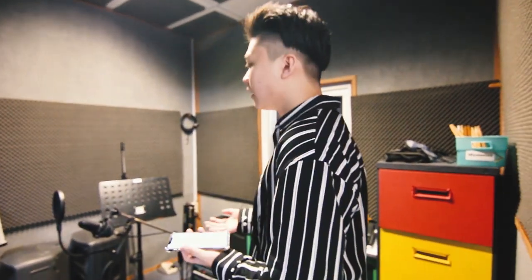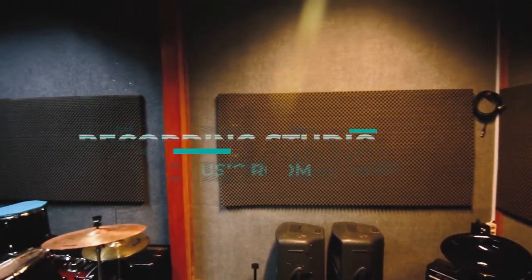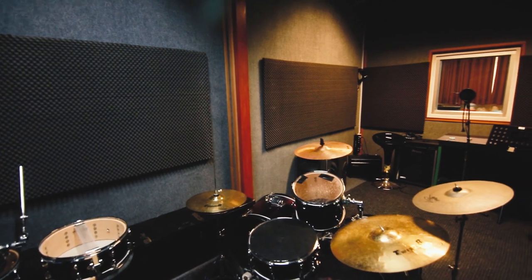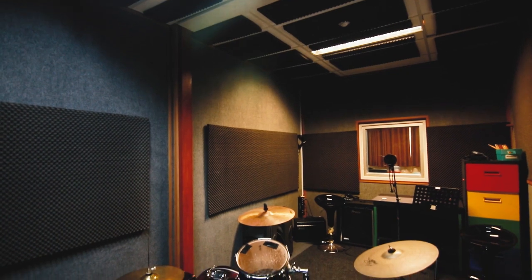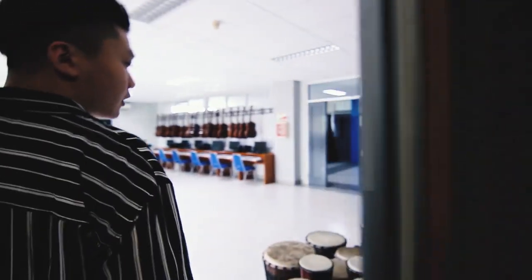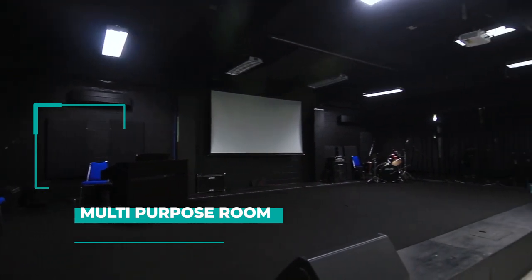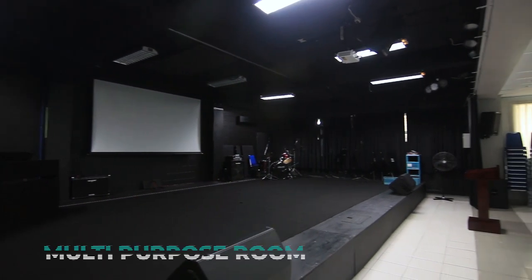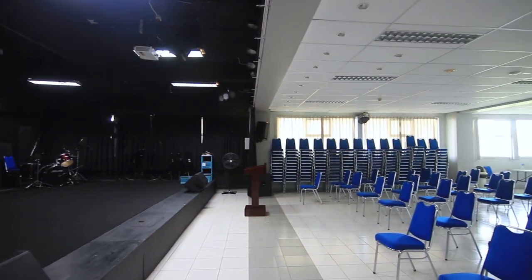This is our studio. As you can see, it's all soundproof in here. And if students get permission from teachers, they can use this room for like a recording or practice. Let's go to NPR. As you can assume in the name of NPR, which is multi-purpose room, this room serves as cafeteria and a concert hall. BAIS holds a lot of events in here, like a big event.